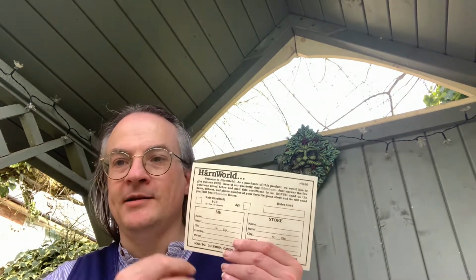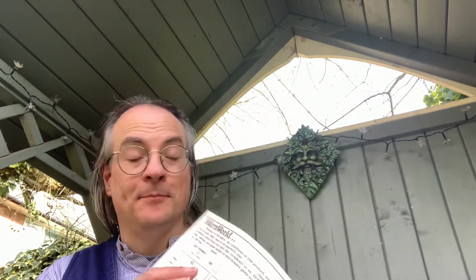So, you know, you purchase a game, fill this in, and give feedback and comments to the publisher of the game you just purchased. So yeah, you will find boxes, if you find boxes from Chaosium's RuneQuest, for example, you will find something similar tucked away in that box.